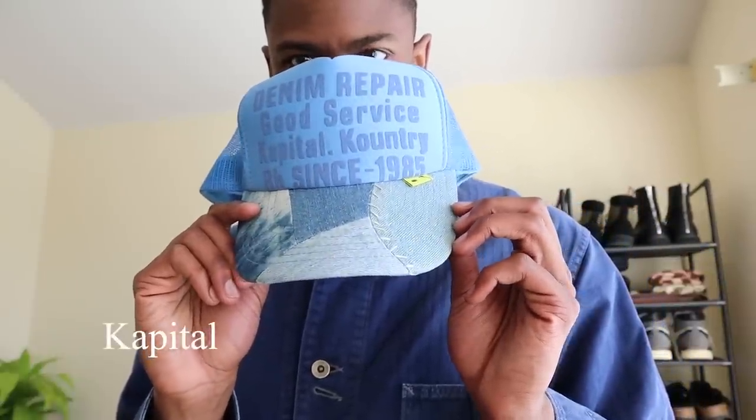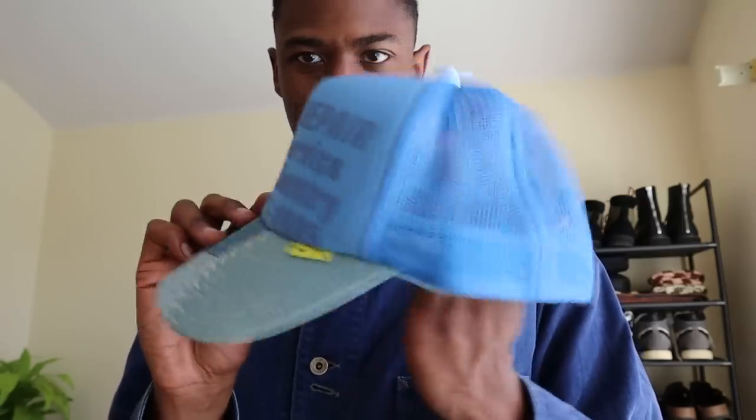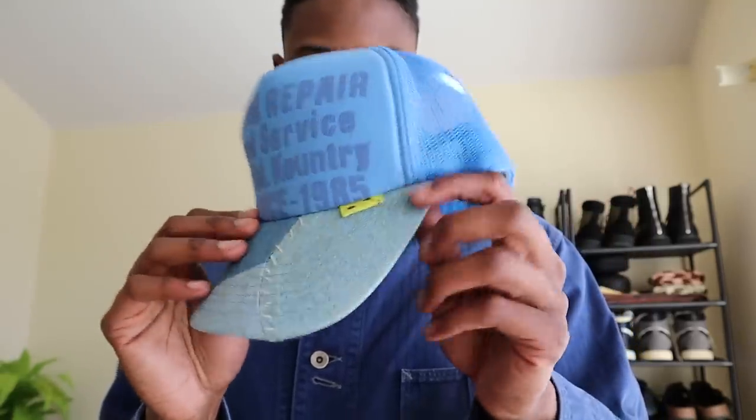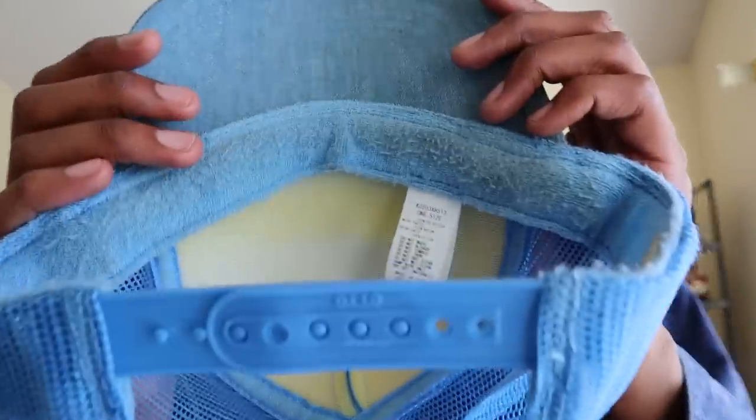And last, when it comes to brimmed hats, whether it's trucker hats or dad hats, or I know some people love fitteds. For me, I love trucker hats, and I wear trucker hats the majority of the time during the spring and the summer, because air can dissipate from the back of my head.